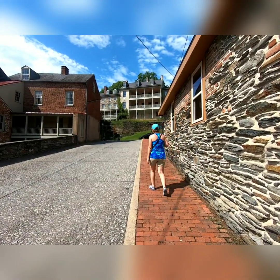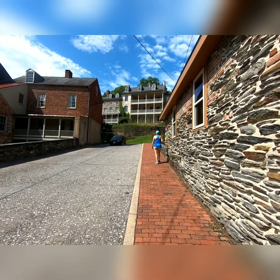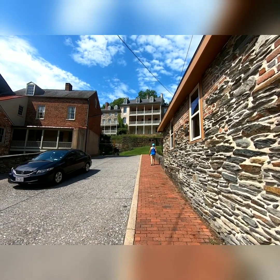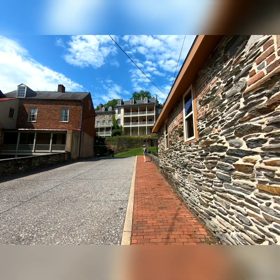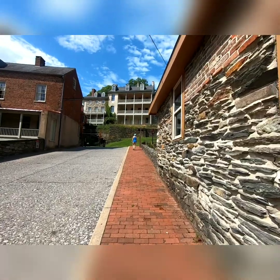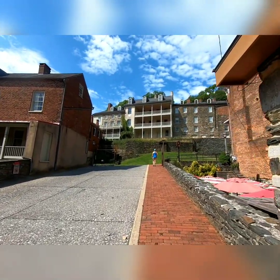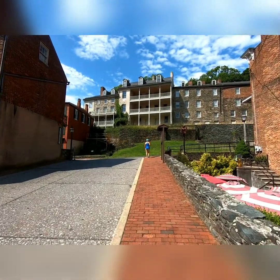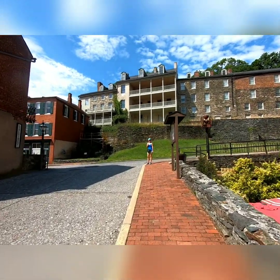Alright, we turned the corner off of Potomac Street and Tina's walking up Hog Trough Lane, which they say is one of the most haunted places in Harper's Ferry. Tina and I once were here at nighttime, and I was taking pictures with my camera to try to see if anything was happening.